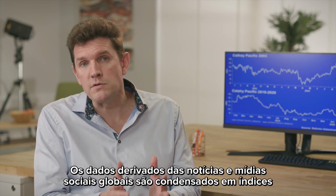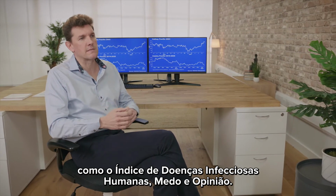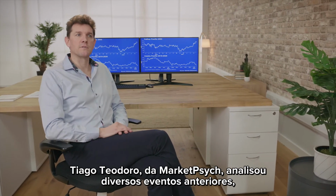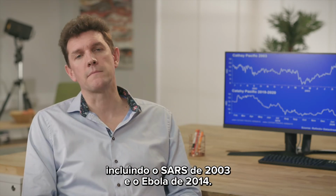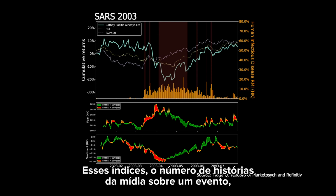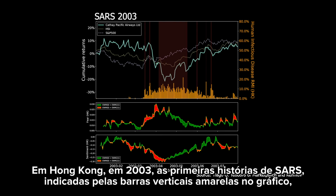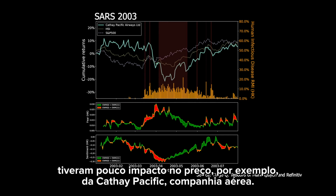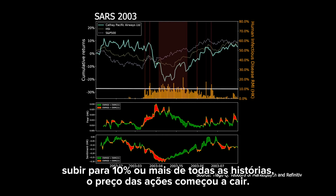And data derived from global news and social media are condensed into indices such as the Human Infectious Disease Index, Fear and Sentiment Indexes. Tiago Teodoro of MarketPsych has looked at a number of past events, including SARS of 2003 and Ebola of 2014. Now, in these indices, the number of media stories about an event are calculated as a percentage of all the stories at that time. In Hong Kong in 2003, the first SARS stories, as indicated by the yellow vertical bars on the chart, had little impact on the price of, for instance, Cathay Pacific, the airline company. But once the Human Infectious Disease Index saw the percentage rise to 10% or higher of all stories, then the share price started to plummet.